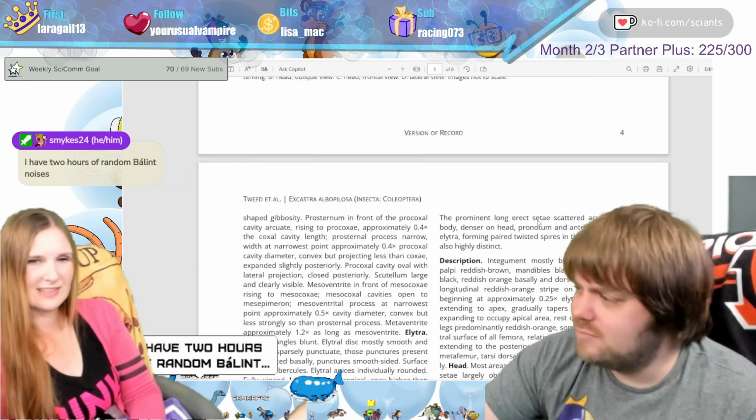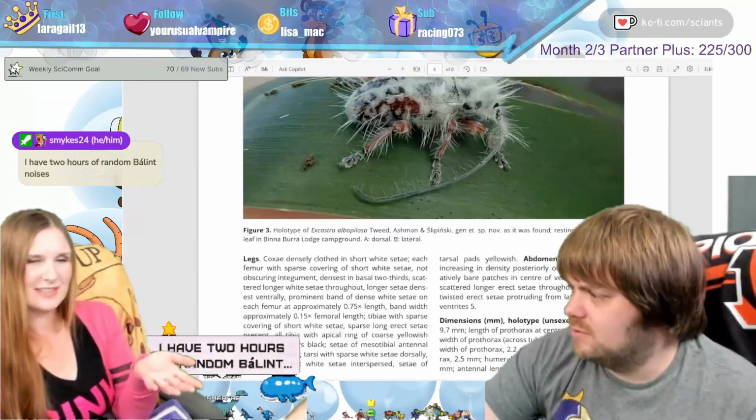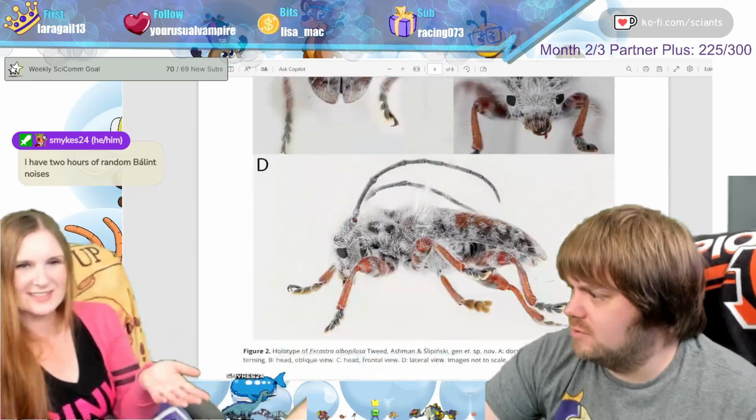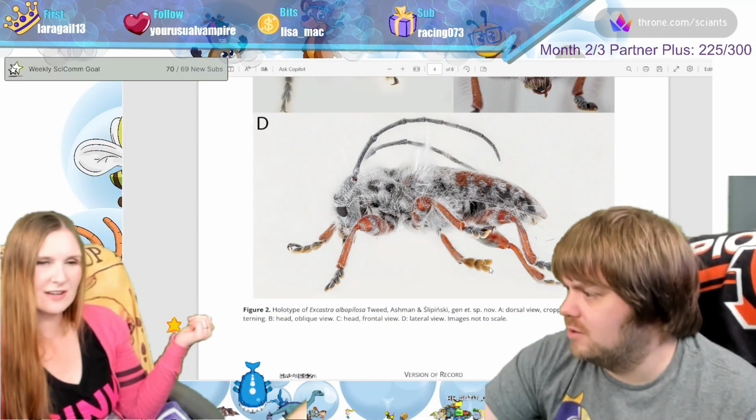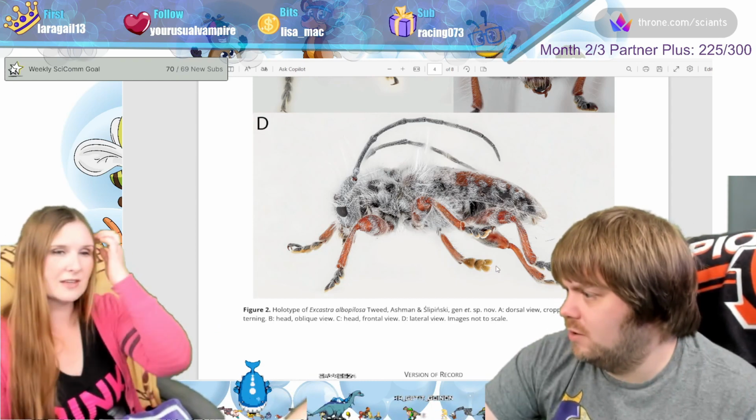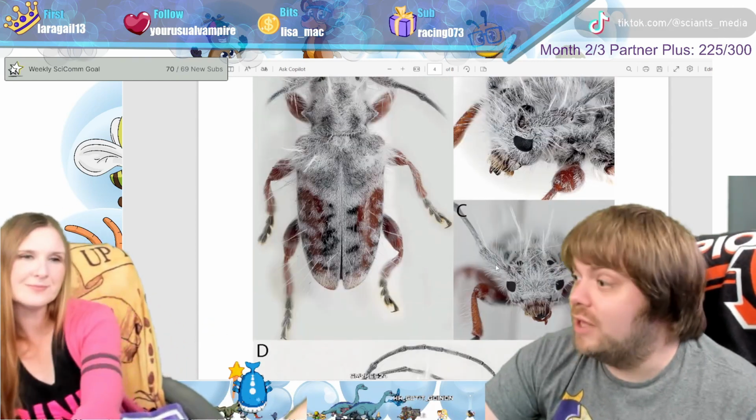There's a few more. I like that the little pads of its feet are yellow. That's interesting. Do you see that? For this one, is this male or female? Is there a sexual dimorphism? Like, do the females and males look different? They do not look different.